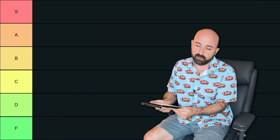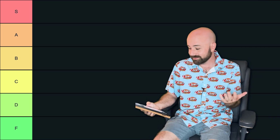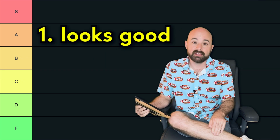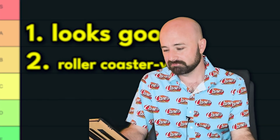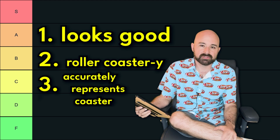Sorry. So I've got a few prerequisites for what I think makes a good roller coaster logo. For one, it needs to look good, obviously. Second, can I tell that this is a logo for a roller coaster? Maybe that's not as important to some people, but I feel like it is. And third, do I feel like it accurately represents the coaster?